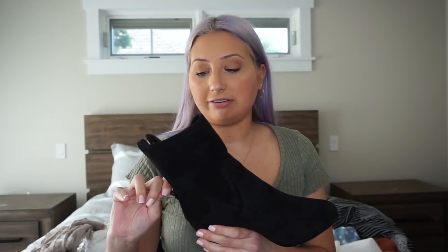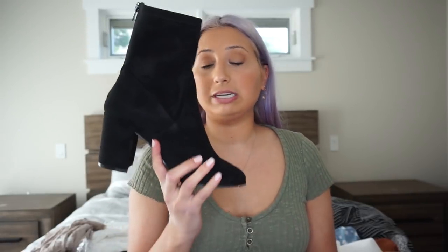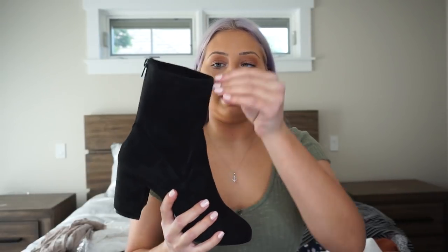I don't know how I didn't own regular black booties, but I didn't. I used to, but I just grew out of them, and I never purchased them since. So these are super cute. It's not too high of a heel, and they're really soft and really form-fitting to your calf, which I really like, and I like how high the boot is. I don't really like ankle boots anymore. I definitely like more calf boots, and it is a rounded toe.